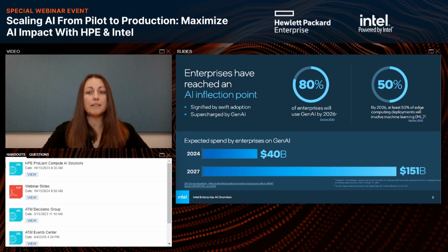But when we look at the spend, we see a significant boost in spend, specifically for generative AI, again, because of the awareness that ChatGPT and similar products have brought to the market. And when you look at this amount of money, it's staggering how expensive AI is, and costs come in many different forms. A lot of the costs that you see today is in consulting.